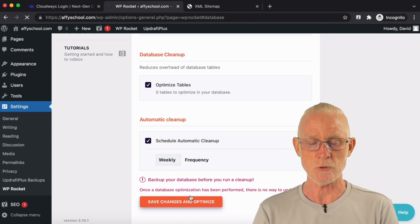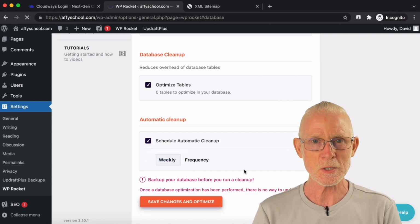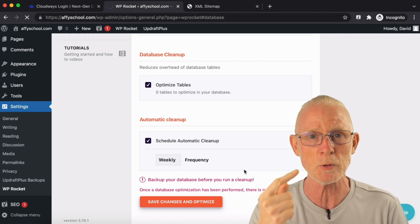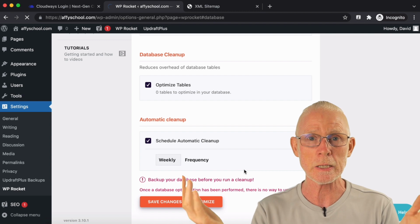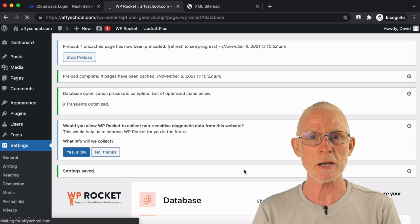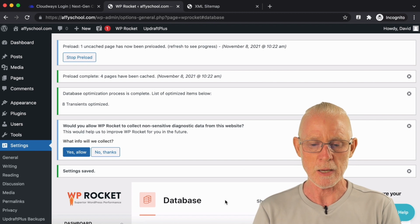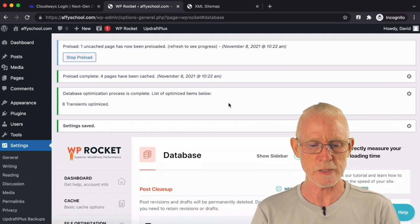Right, save changes and optimize. It's going to go and do the optimization work. That means if you do not have a backup of your database and there's a corruption, kaput! So you should have done a backup first to actually make sure that your system is all secured before you get up and running. So I close that down so that you can see this one here.